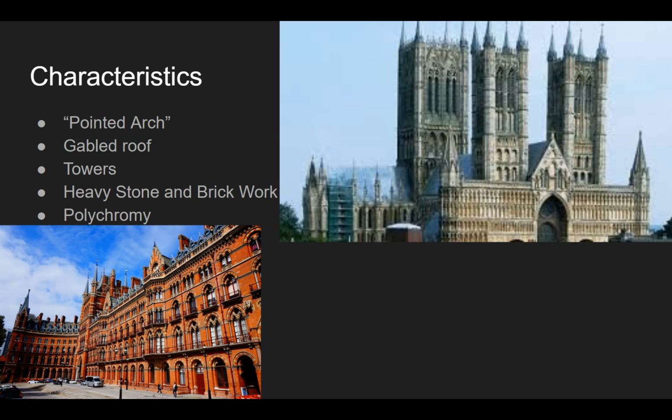Characteristics of this: it is a Gothic architecture after all, so you'll find, of course, the pointed arch. A gabled roof, which I mentioned earlier, that triangular portion on the roof, instead of having it come down like a hipped roof, just leaves that triangular area. Commonly had towers, which was kind of the mix from the Gothic and High Victorian eras. And heavy stone and brickwork. There wasn't much carpentry. It's not carpenter Gothic like the early Gothic Revival. It's a lot of stone.